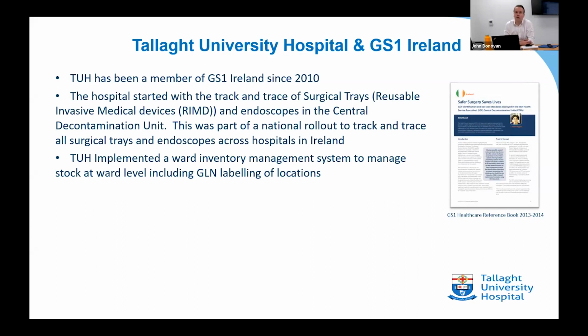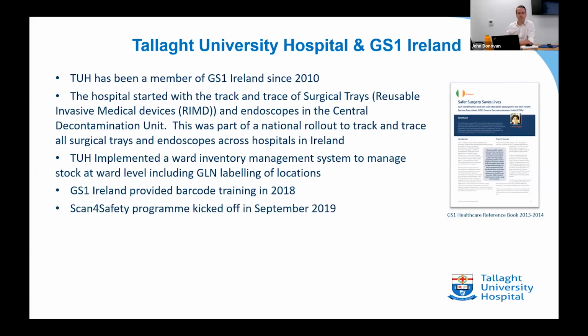TUH implemented a ward inventory management system to manage stock at ward level, and again, GLN labeling supported by GS1. GS1 Ireland provided barcode training in 2018, and the Scan4Safety program kicked off in 2019, and GS1 were very much with us along the way. So it's effectively a mutually beneficial relationship.